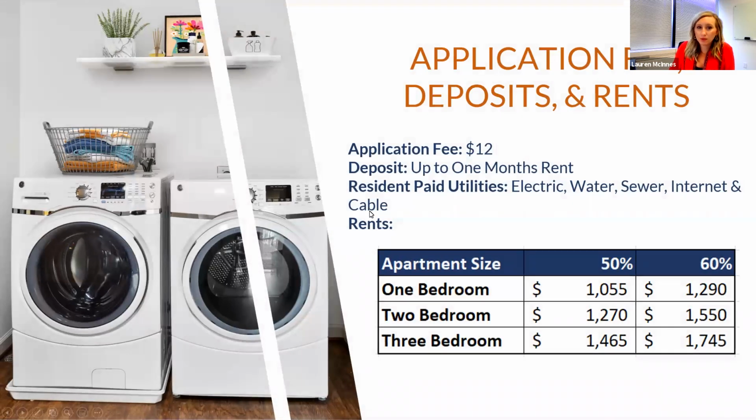To apply to Ashburn Chase, it is a $12 application fee, and the deposit is up to 1 month's rent, depending on credit. The resident will pay electric, water, sewer, internet, and cable, and the rents are as below.